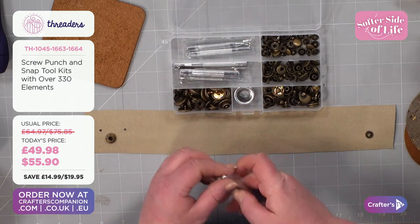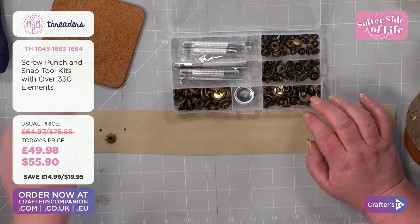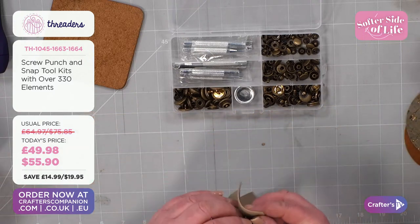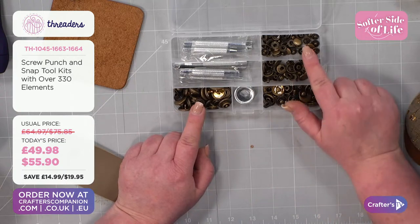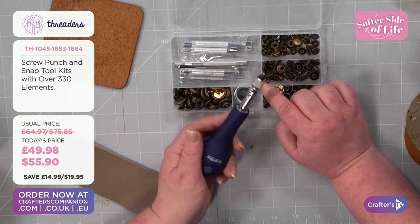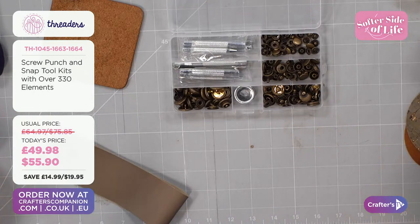But I like to keep all of mine together, and these are going to last you a while, but you can buy the refill sets as well. So the refill sets, I think we've got those on the show as well, haven't we, Becky? We've got those, and you're getting the refills of all of your pieces here. But obviously this one, the kit here, is going to have the tools, the punch and all of the tools as well. So that's as much as you need.